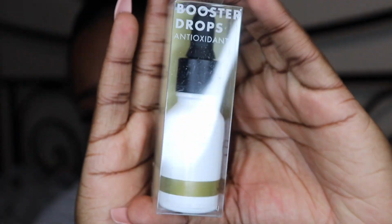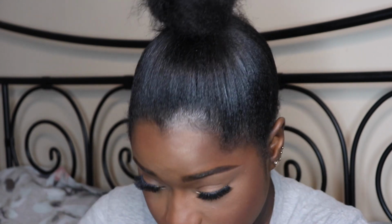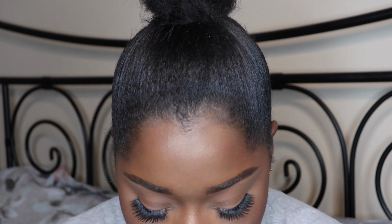Then I also picked up their antioxidant booster drops. The packaging looks like this. You guys, this packaging, no joke, is pissing me off. All I want to do is get in it, and I can't. I'm having to struggle with these things. It's annoying. It is originally $10 and I got it for $4.